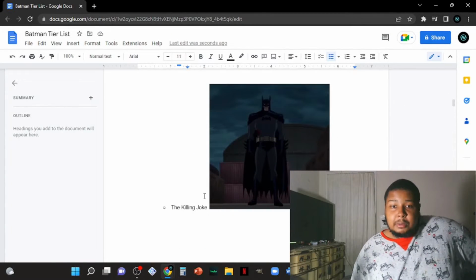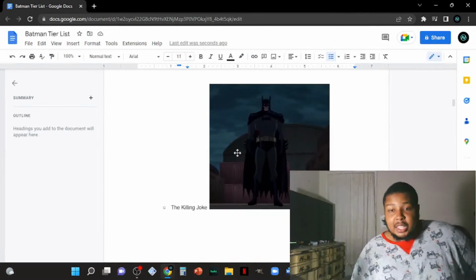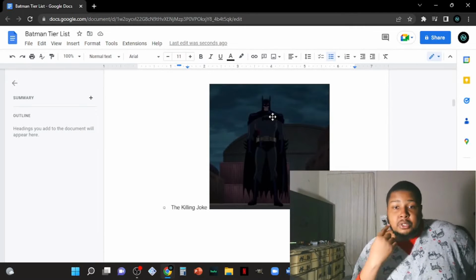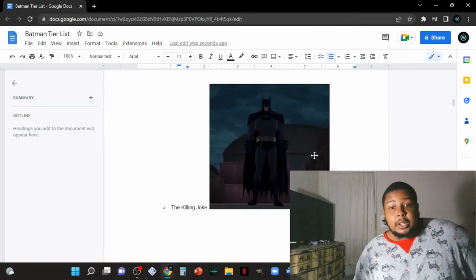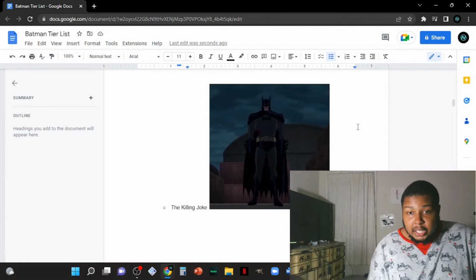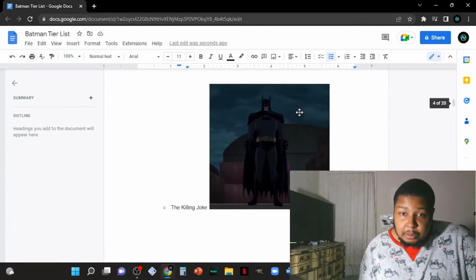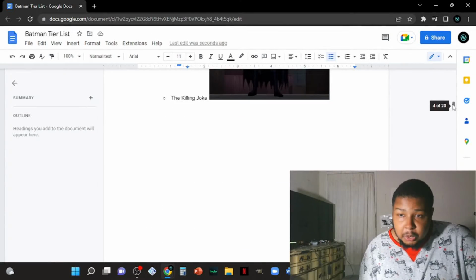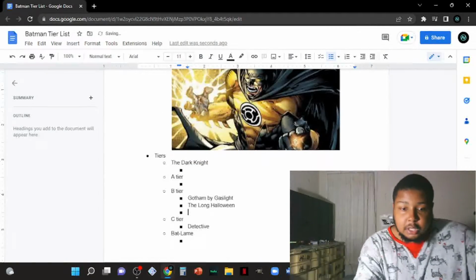But next up is The Killing Joke. Now this is based on how it looks in the animated movie, based on the comic. I tried to find as clean of an image as possible for the comic, but sadly this was the best I could come up with that showed the whole gear, or as much of the gear as possible. But again, it looks pretty standard, and not as much muscle definition as the Long Halloween here, but it still looks pretty good for the most part. Right, so I think I'll also put The Killing Joke in B.